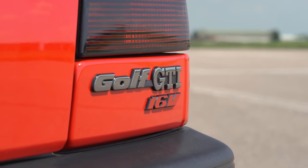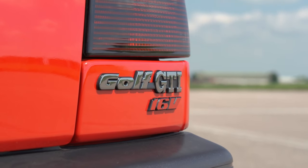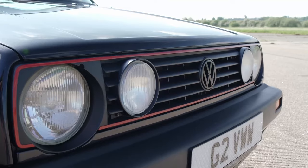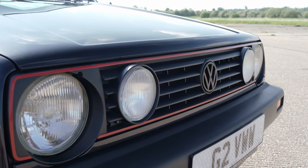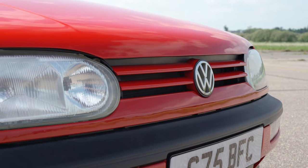So say the words hot hatch Golf to anybody, and I bet the first thing that springs to mind is GTI. However, the Mark III GTI is widely considered where VW dropped the ball. The Mark III was too big and too heavy. In fact, power to weight ratio was down on the early GTIs, and also gone were the classic looks, the round headlights, for this far more understated looking car.